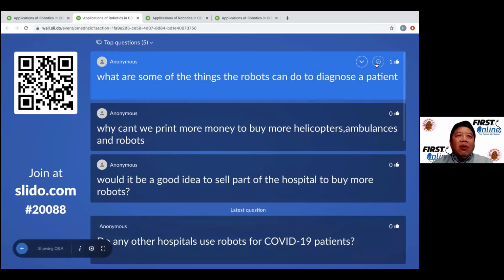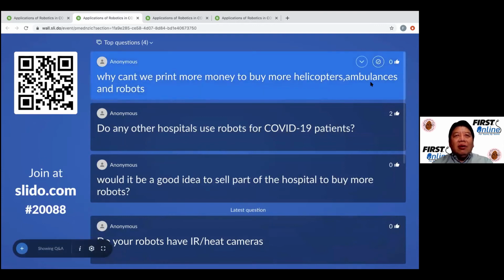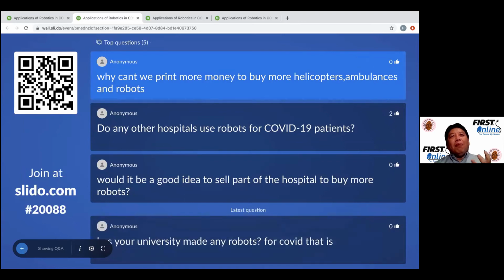So why can't we print more money to buy more helicopters? Well, I guess as you can see, if you print more money, somebody has to pay for it. So there's a cost balance, and running a helicopter is not cheap.